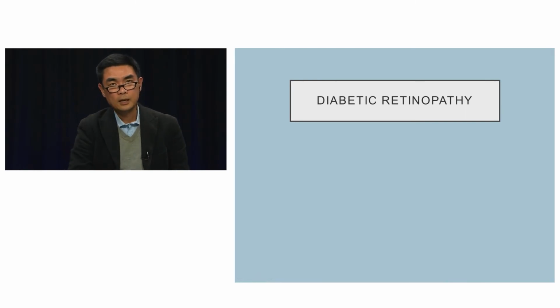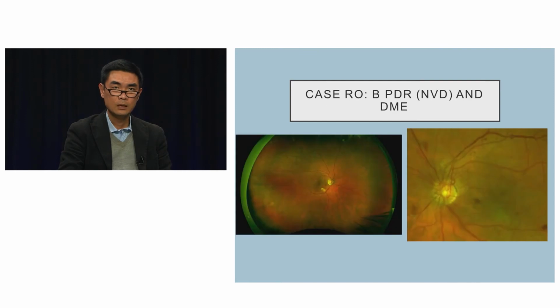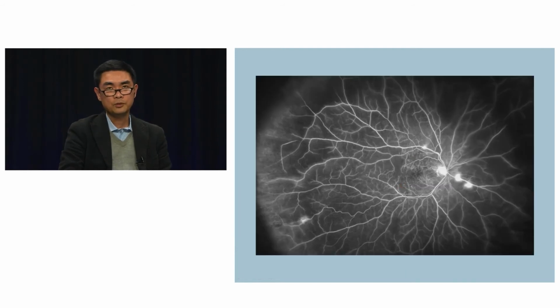So switching gears, let's leave CNV behind and move on to diabetic retinopathy or vascular disease. So this patient has got proliferative diabetic retinopathy with neovascularization at the disc bilaterally and has diabetic macular edema. Optos angiography shows widespread peripheral non-perfusion, peripheral retinal ischemia. You've got neovascularization peripherally, at the disc and elsewhere. There's also some macular ischemia.